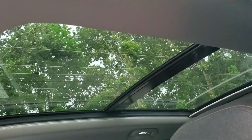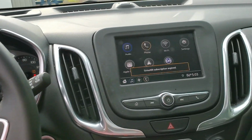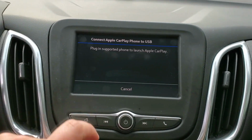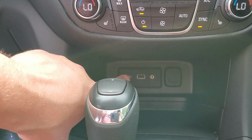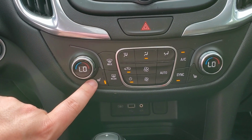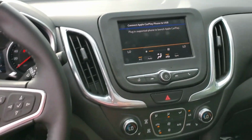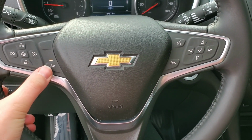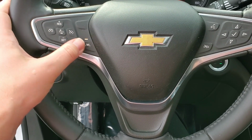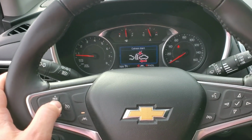You do have a panoramic sunroof in this model. Go ahead and finish turning it on. You have Android Auto and Apple CarPlay. USB port is down there for that. Heated seats. Dual climate control. Got some safety features over here. Got your cruise control, got your adaptive cruise control, your lane keep assist, collision alert.